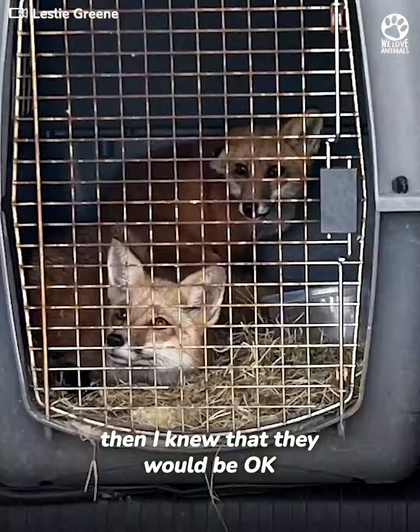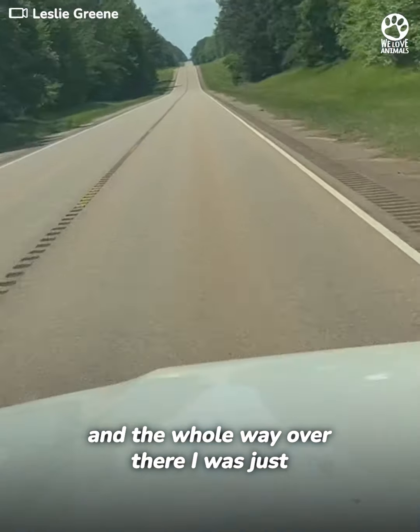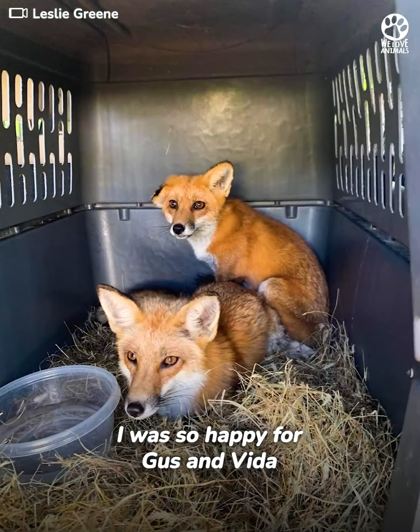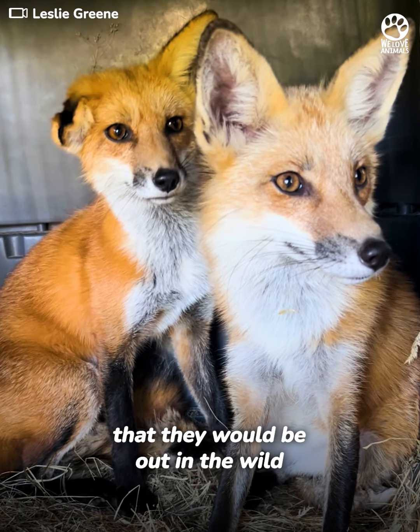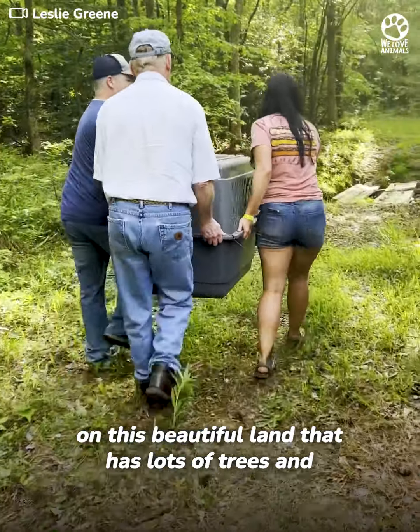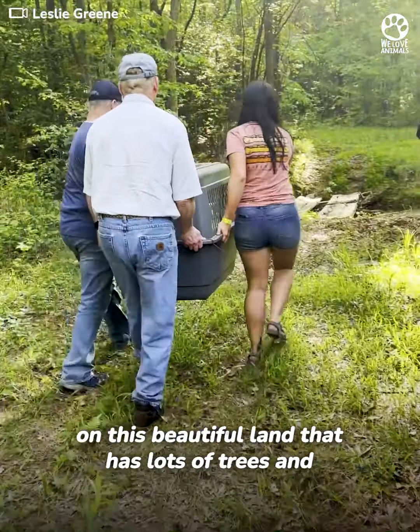We drove for about an hour and a half, and the whole way over there, I was so happy for Gus and Vita that they would be out in the wild on this beautiful land that has lots of trees and space to run and play. Then when we released them, I said a little silent prayer over them and opened the gate, and they were off.